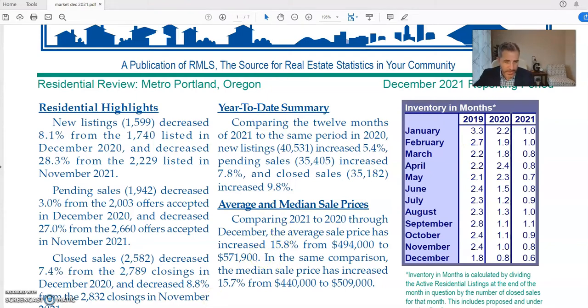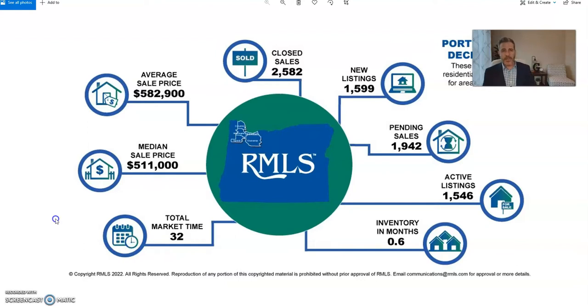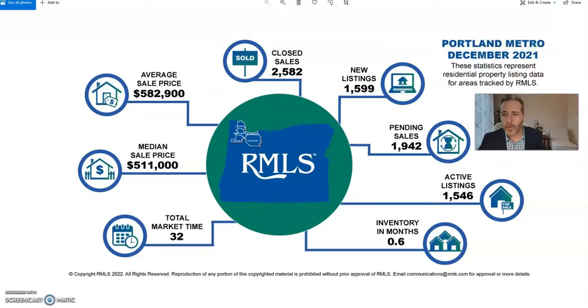So the last thing that I wanted to touch on is, what does that look like here in the metro area? So again, when we talk about inventory, when we talk about the Portland metro area through 2021, you take the number of closed sales along with the pending sales. That's the number of homes sold versus the number of homes available, new listings and active listings. And that's where we come up with this 0.6 months of inventory.